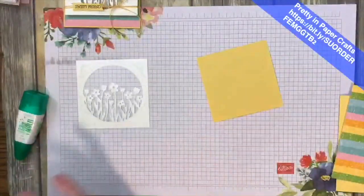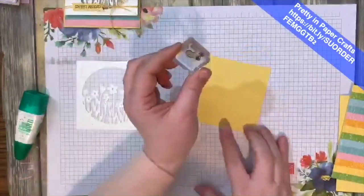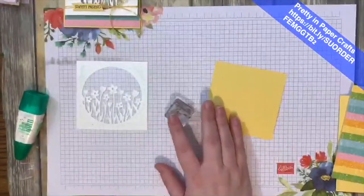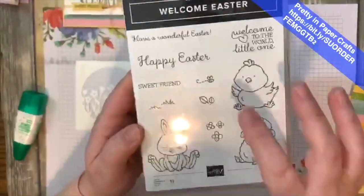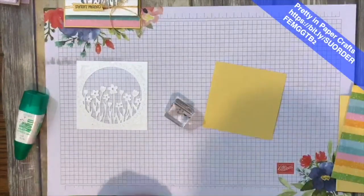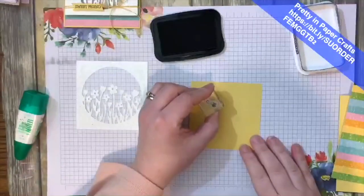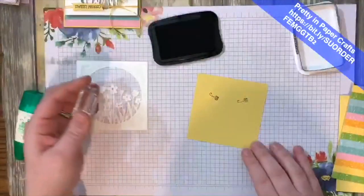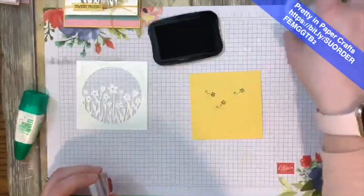Okay, the next thing I want to do is take my piece of So Saffron, and I'm going to stamp a few little bumblebees in the background. So there's this little bumblebee stamp. Now this stamp is out of Welcome Easter, so this is such a cute set. See the little bee? So cute. And I'm just going to stamp that in Memento or StazOn, whatever you have on hand will work just fine. I'm just going to stamp the bees in the top, kind of high above the flowers. I'm going to do this one right like that. That should be good.